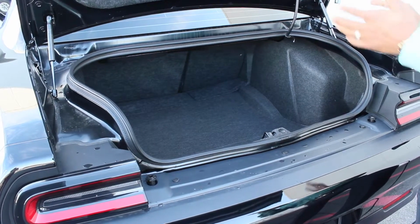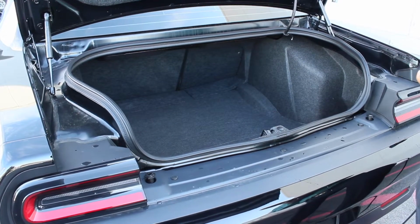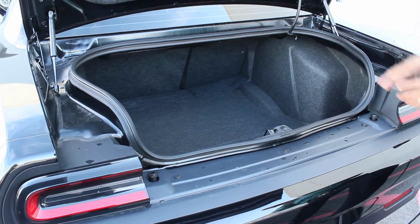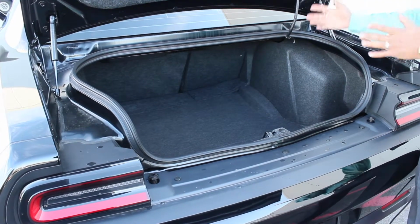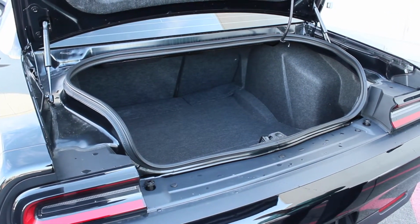The 2015 Challenger has a lot of trunk space. Not only do you get American muscle, but if you and the family decide to take a trip, you have a lot of trunk space for luggage.